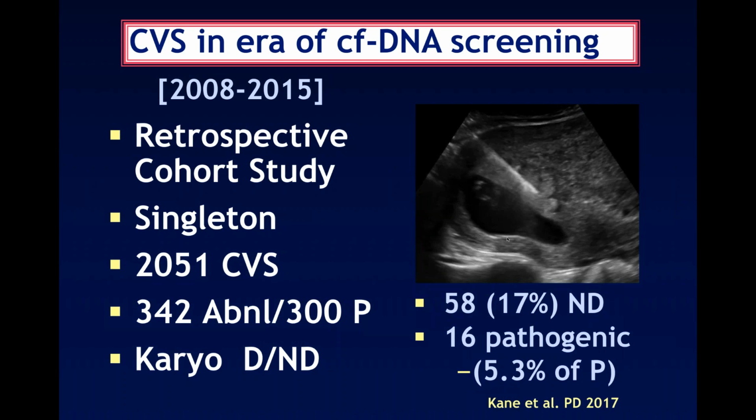And then they looked at the karyotypic abnormalities and divided them into those that were detectable and those that were considered non-detectable by our current cell-free DNA screening platforms. Overall, 58 or 17% of the overall abnormalities were considered not to be detectable by cell-free DNA screening. However, only 16 of these were pathogenic, which represents 5.3% of the pathogenic karyotypes.